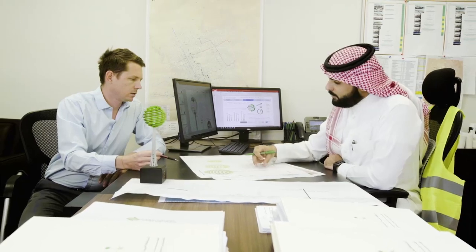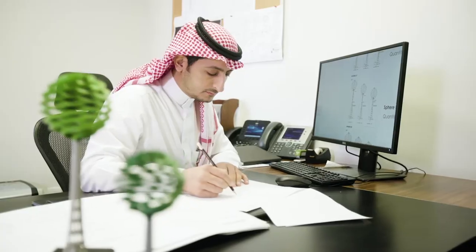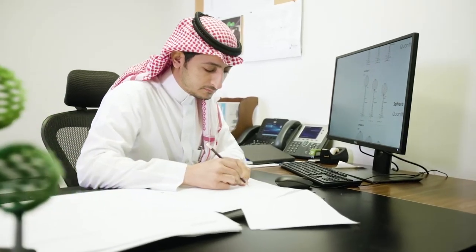Today, more than half a century later, in the Riyadh of the future, architecture, design, and the most advanced engineering unite to restore that forest to its rightful place.